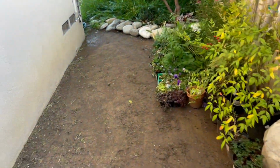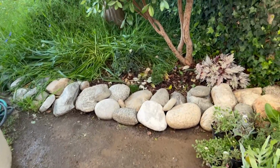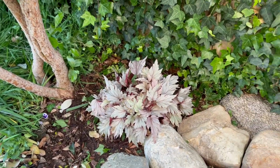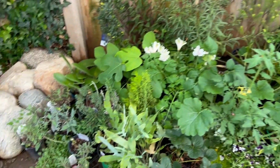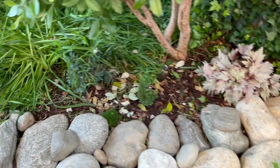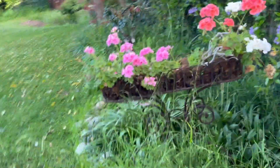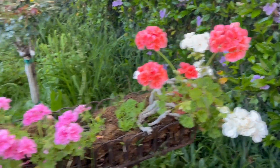Everything cleaned off of the fence, everything weeded, even around the rocks over here. And look at that begonia, since we're here. We've also reduced a little bit some of the plants that are back here as well. So more of those will be put into the ground this week, I promise. And over here, look at those geraniums, how beautiful they look.